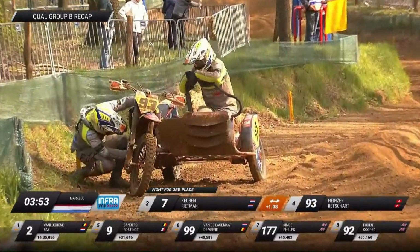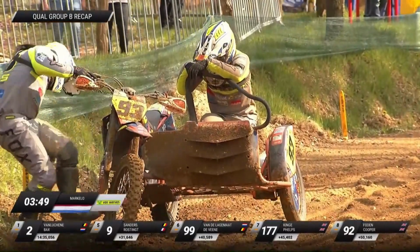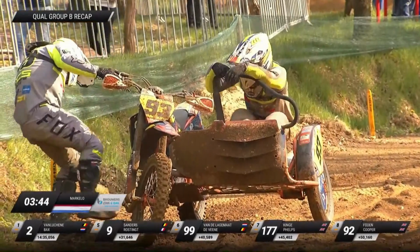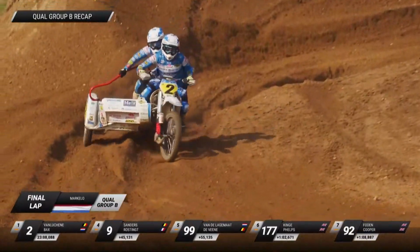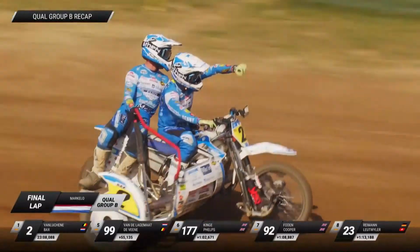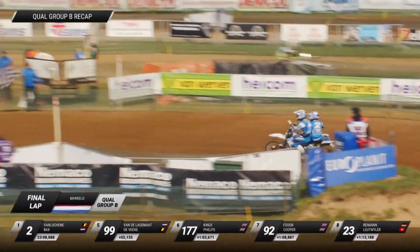Oh, we've got a problem for Heinze and Betschart. What's happened here? Marco Heinze and Rudy Betschart pull off to the outside of the circuit, and it looks as though something may have come loose towards the engine there, radiator. I'm not quite sure. Runner-up in the previous 2 championships, looking to get their championship kicked off in a good way. There we go. Pump in the air for Marvin van Luken and Robbie Bax.